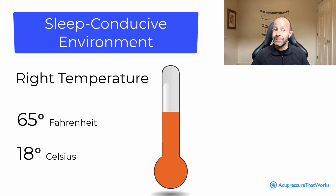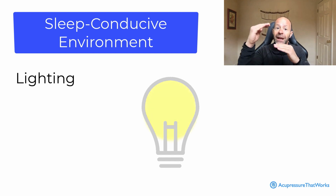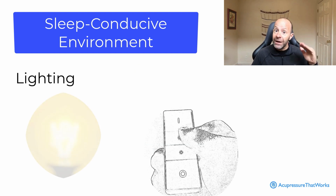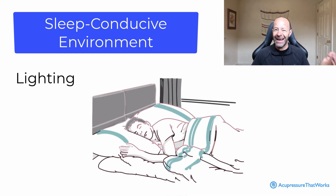Another important aspect of a sleep-conducive environment is lighting. Bright lights can suppress the production of melatonin, the hormone that helps regulate sleep. It is recommended to minimize the exposure to bright lights, especially blue lights emitted by electronic devices, in the hours leading up to bedtime. Using dimmer lights or lamps with warm light bulbs can help create a relaxing atmosphere in the bedroom. Highly recommended.